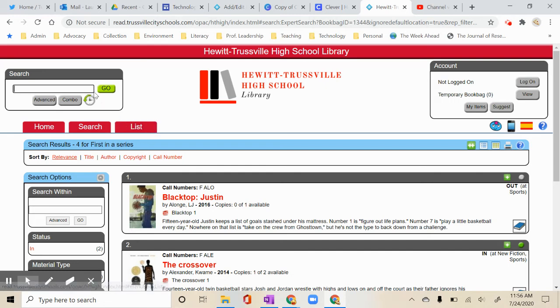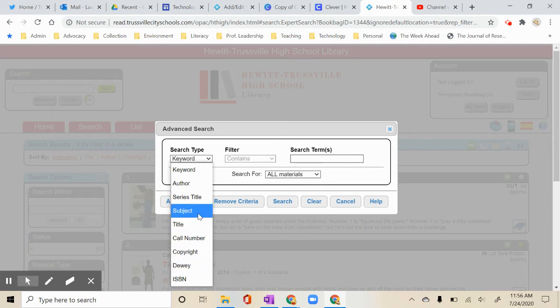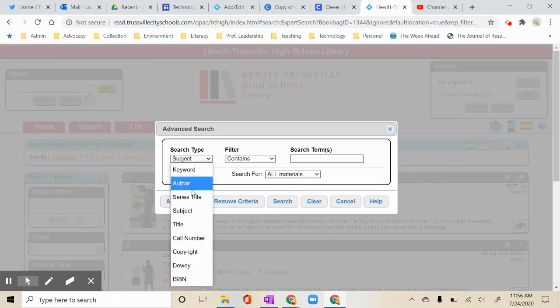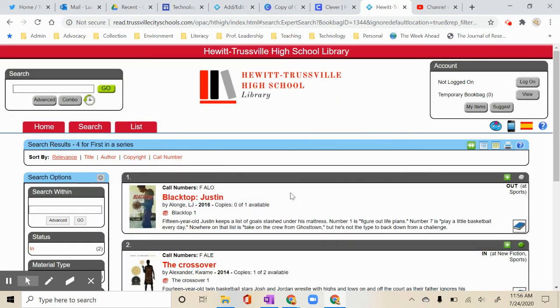You can, of course, search for anything that you know that you want to read. And you can also do some advanced searching to look for certain subjects. So if you were interested in World War II or something like that, you could search for that subject, or you could search for the keyword World War II and it will search for books that mention that. So that's how you can browse within the catalog.